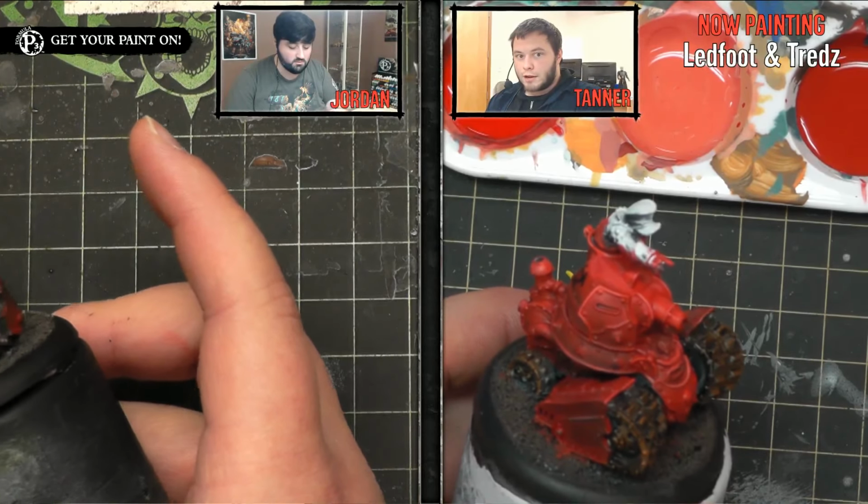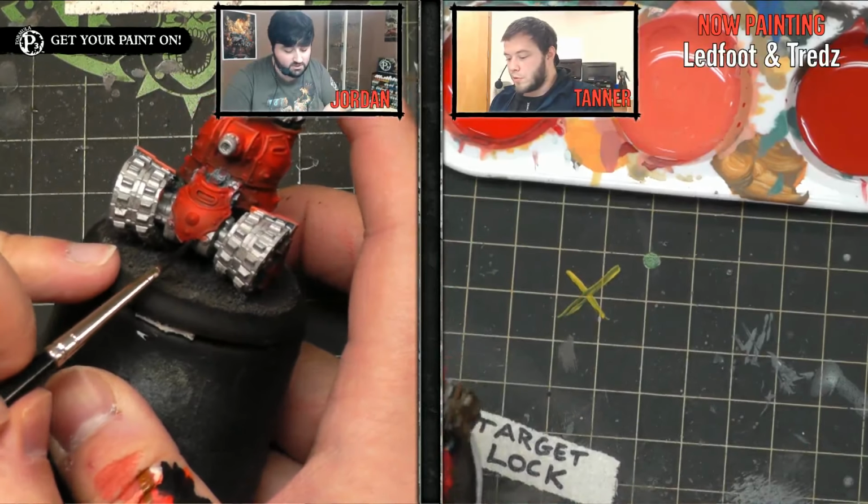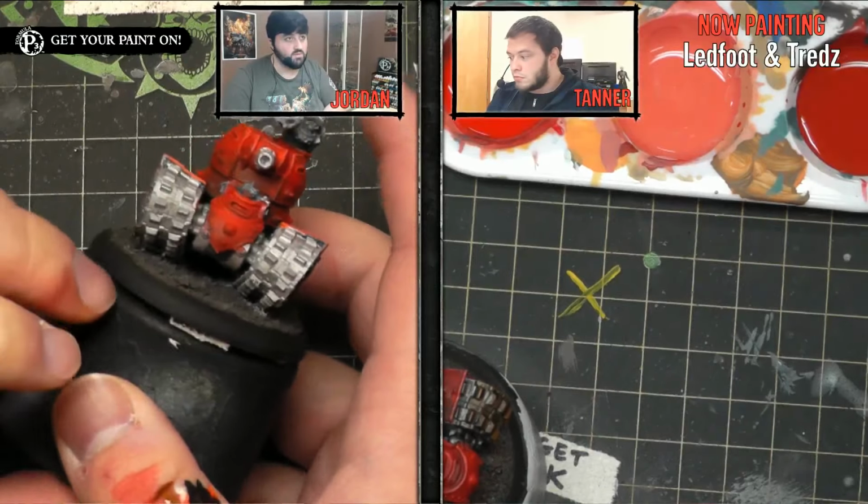Can you move to your right a little bit? Oh, sorry. My bad. And what are you painting? What color are you painting with? This is just black. Just a black? Yeah, I mean, you can do a black brown for a base coat, but okay.